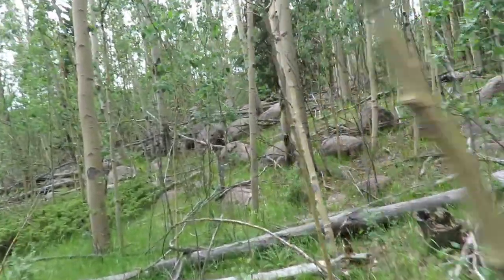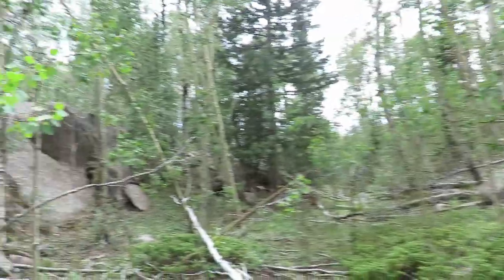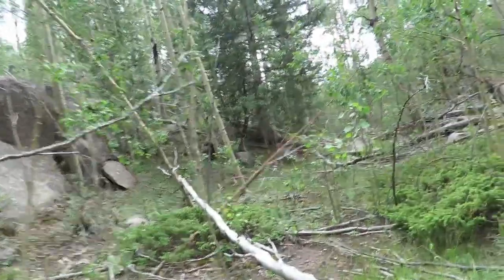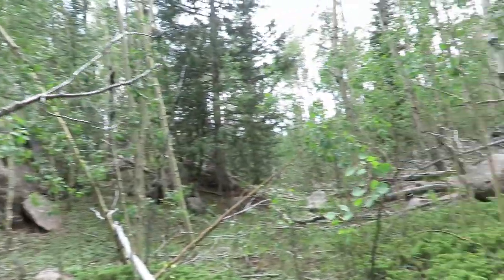This is the same forest where I've done the mushroom camping, like Mushroom Forest USA or whatever I called it. So mycelium is all definitely here. All the spores, everything's here.